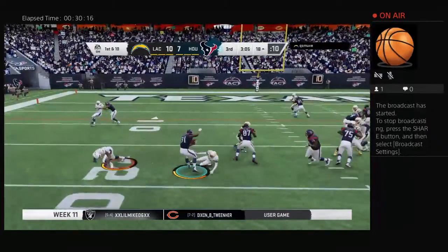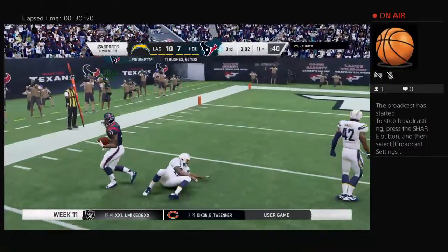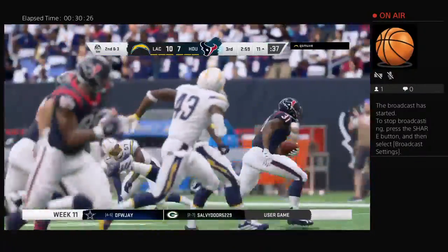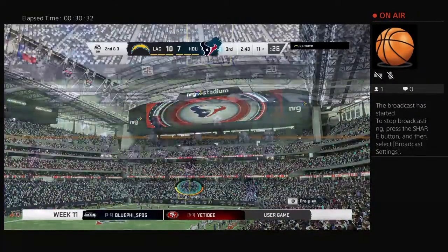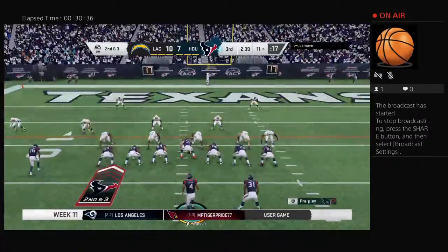Now Leonard Fournette. This carry with the extra effort is going to get him stopped up just shy of the 10. A solid run on first down. Gain of 7 leaves him with a 2nd and 3. A good run got 7 on first. Here's 2nd and 3.